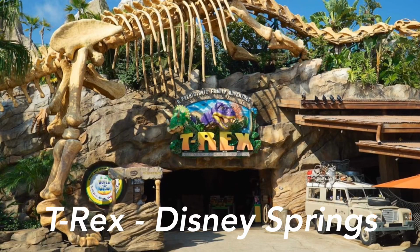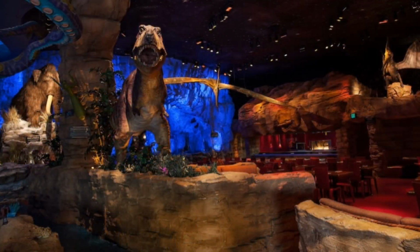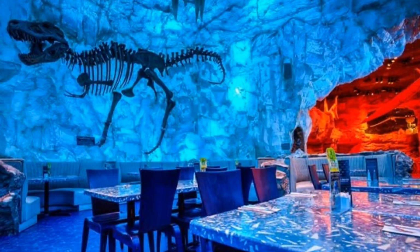But we'll just say the first one is T-Rex at Disney Springs. This is a restaurant, fully themed. They have an ice bar. They have 3 or 4 different rooms, all with different animatronics, lighting effects, and a gift shop too. So they have all different types of areas. They have that cool ice cave. That's my favorite section to sit in. They also have 2 other sections. But it makes a lot of noise.